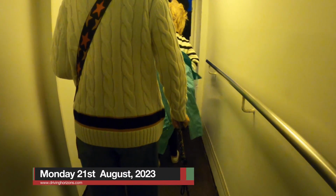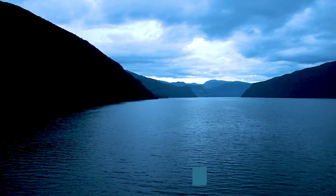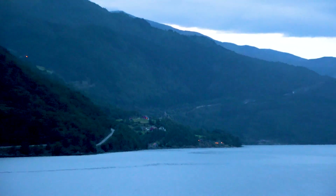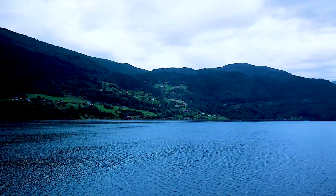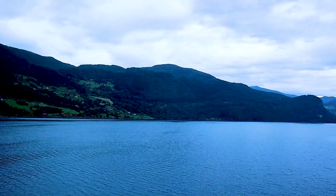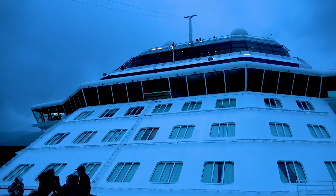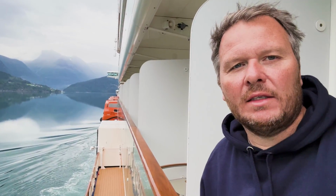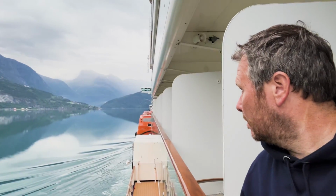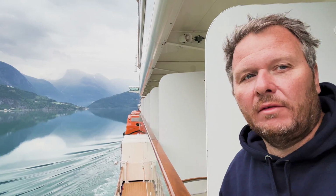Good morning, and for those that wanted to get up at 5 a.m., we were invited to the helipad at the front of the ship to enjoy the peaceful cruise into Olden, so I thought, why not? As you can imagine, it's very peaceful as long as you can put up with the wind, which, being at the front of the boat, is not surprising. Time to head back to the cabin. All of a sudden, it's got really quiet. Very peaceful.